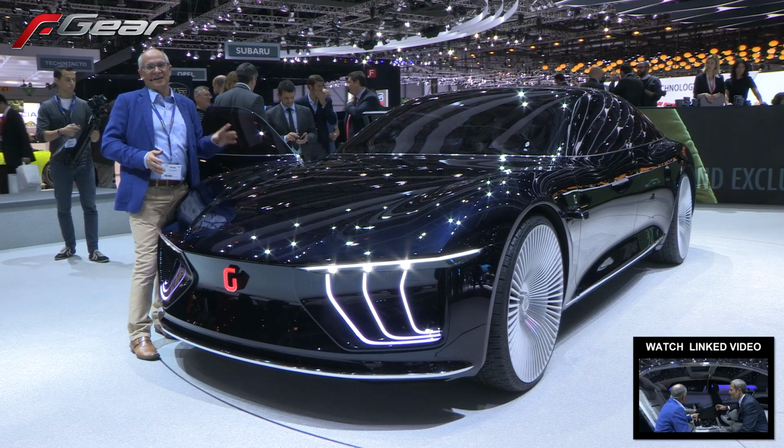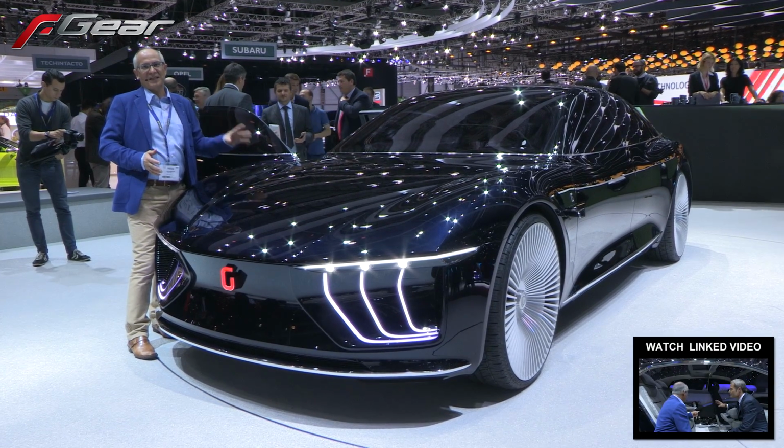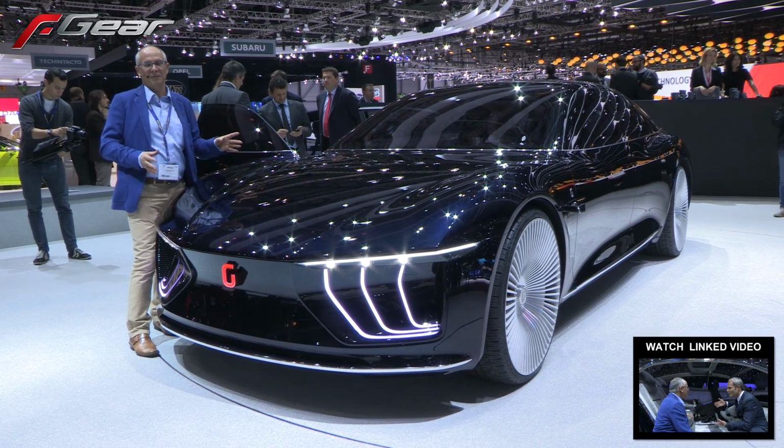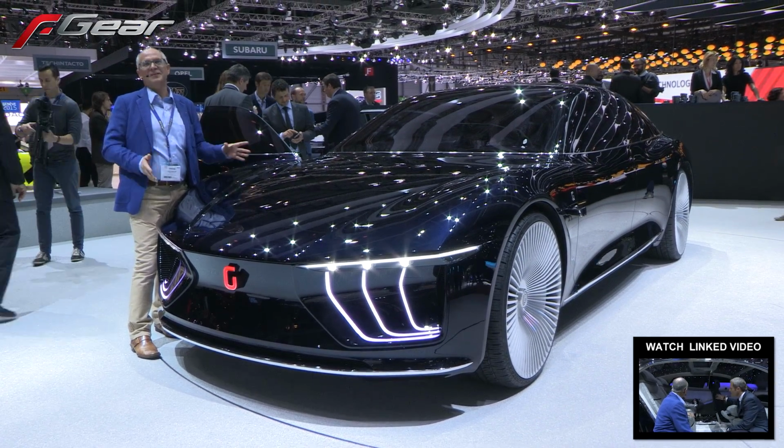Take a look at this. Sadly, it's only a concept, but this magnificent looking model comes from Ital Design. It's their vision of a car for the future. Powered by electric motors. I've never seen anything like it in my life.